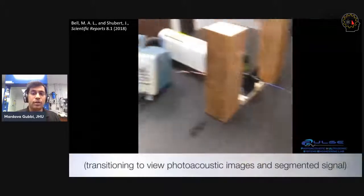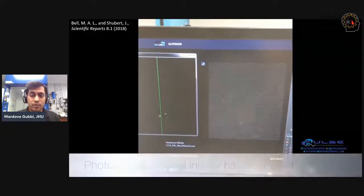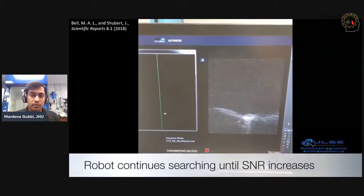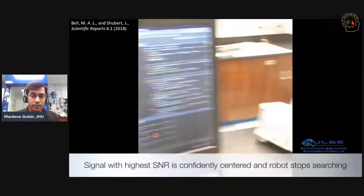The system does this using the input photoacoustic images that you see on the right. The brightest points in the image are identified, and the needle tip is segmented from these regions. Once the needle tip is visible, the probe is moved to bring the needle tip to the center of the probe, marked by the green line here.